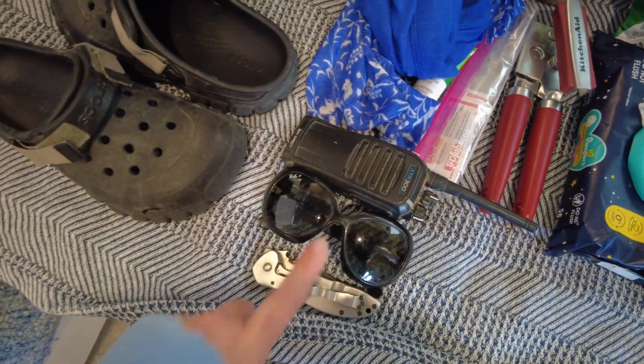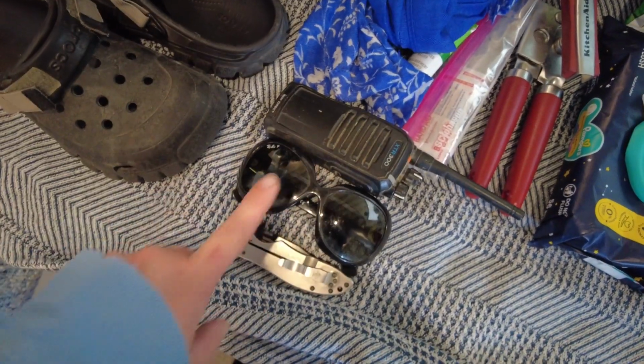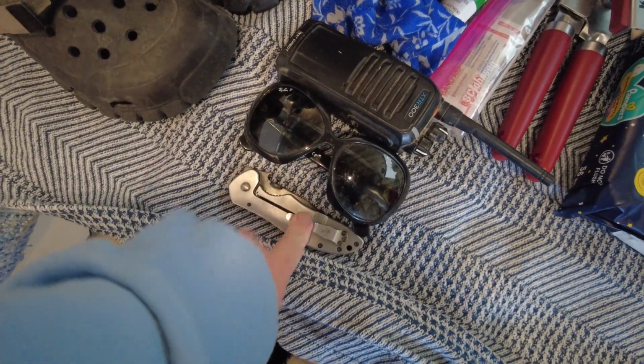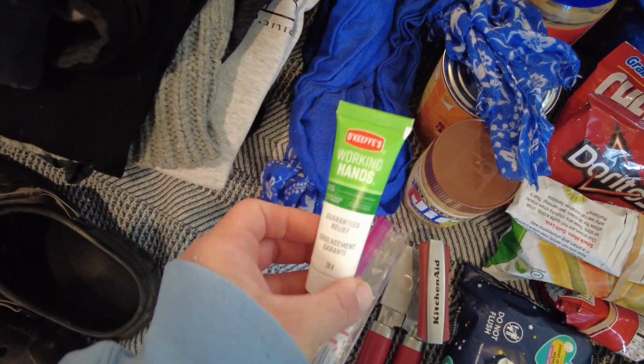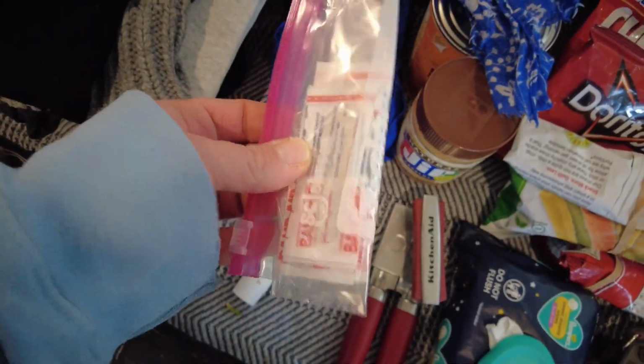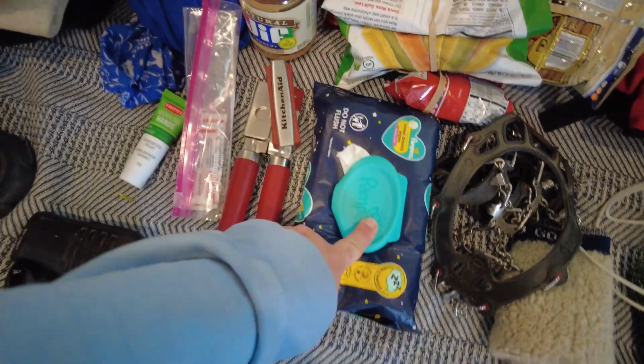Can opener for the can. Walkie-talkie, and I'll probably bring the charger. Sunglasses because I can't see anything. They're prescription, by the way. That's why I'm always wearing them. My pocket knife that I love. Scarf. Working hands. Guys, this is the stuff. I'm kind of low on my band-aids up there, so I'm bringing just a few more.